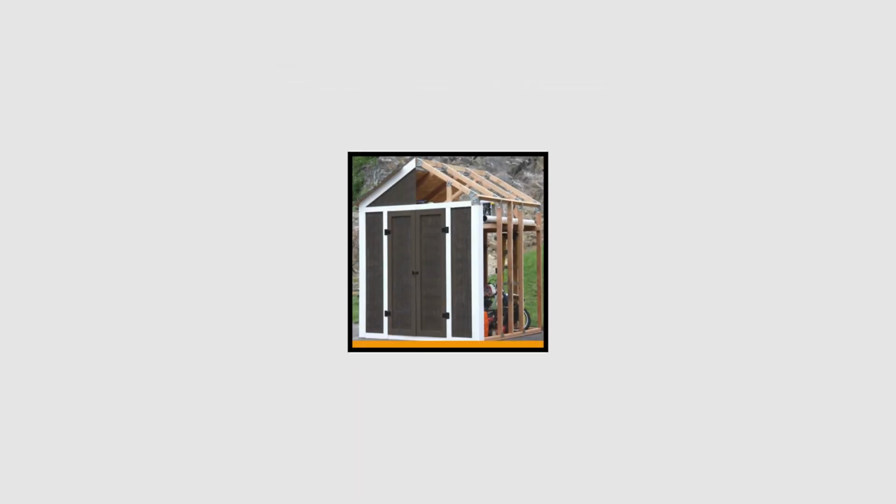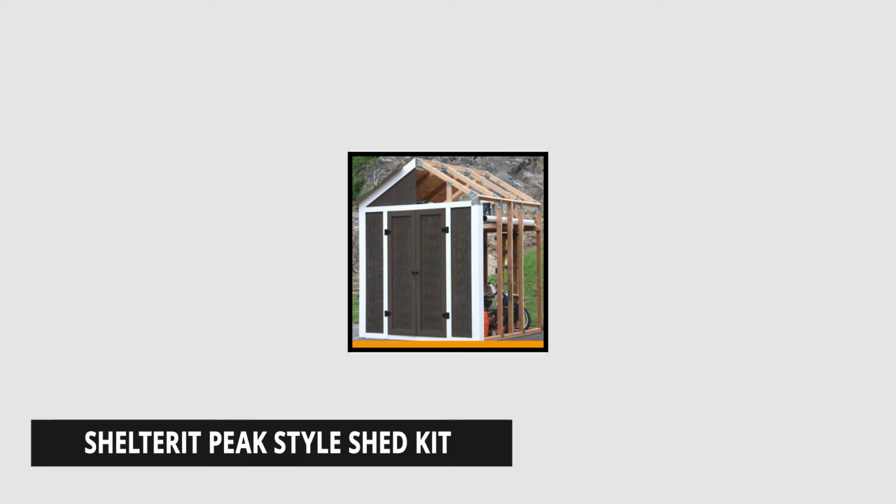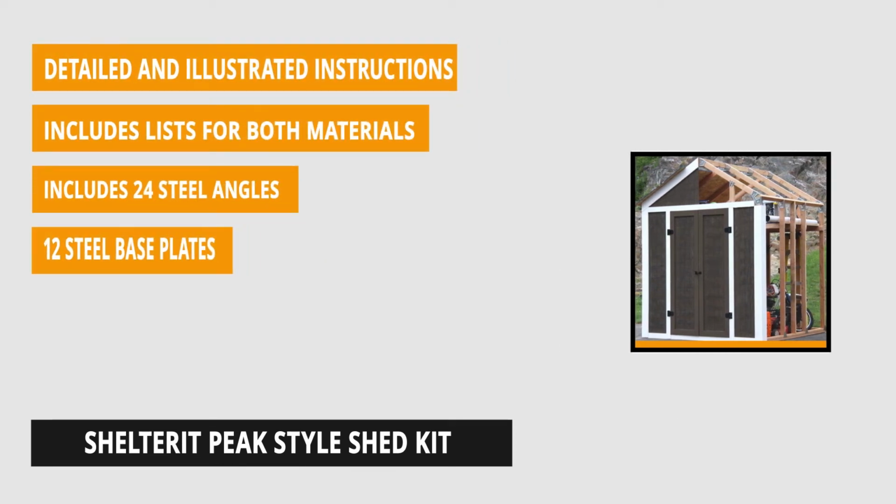At number 4 is the Shelterit Peak Style Shed Kit. With the Peak Style Shed Kit, you can create a useful addition to your yard. It comes with 24 steel angles, 12 foundation plates, and 3 sizes of plans. Please take note that bigger sizes may require more kits.